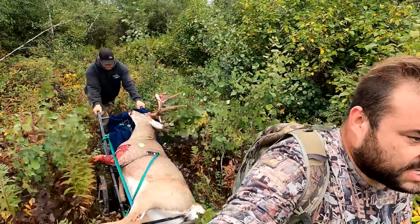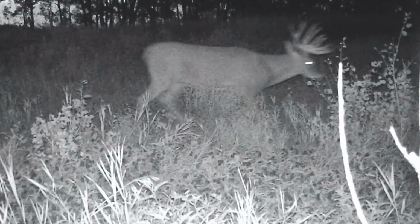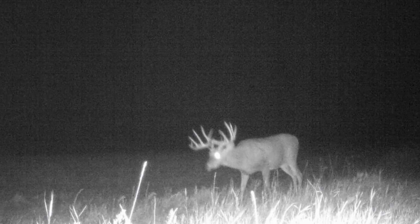Clay finally got the opportunity to hunt the northern Alberta archery season and released an arrow into a big buck named Splittails. Although he didn't capture the hunt on video, he was able to follow the blood trail with some of his closest friends and family.